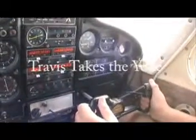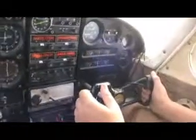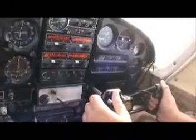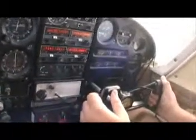What's that? I think we're going down. No, actually, you're going up. Look at that. If you can see that dial, that's what's called your vertical speed indicator. It'll always tell you if you're going down or going up. You always watch your altimeter, too. They work together.